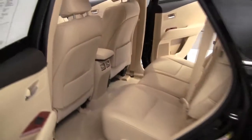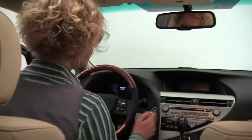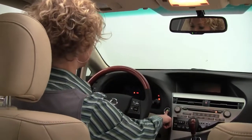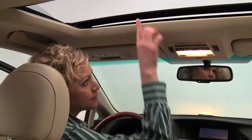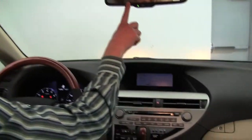Backup camera, privacy glass, roof rails. Nice amount of space on the interior. Power adjustable front seats. Push button ignition. So I put my foot on the brake and start up. Power moonroof. Integrated garage door opener. Auto dimming rear view mirror.